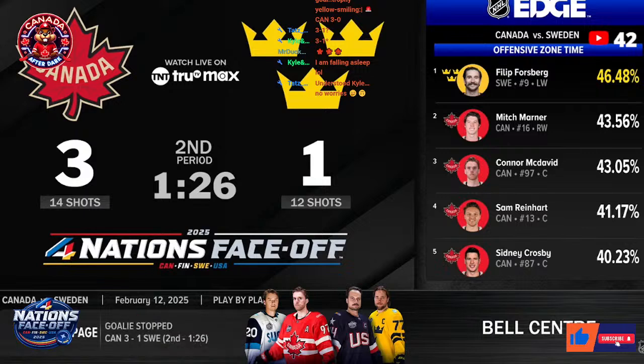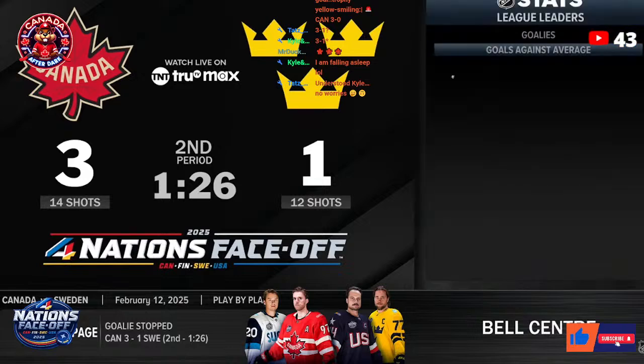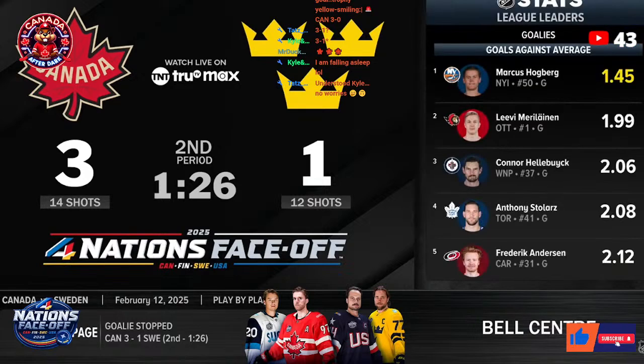Elias Lindholm has it. Back to Ekholm at his point. Leaves it for Carlson with a shot. Binnington doesn't know where it is. He does the Hasek, and it stays out as the Swedes poured it on and almost scored with 90 seconds to go. And Coles, I hope that did not go into the net, because we'd be sitting here having a goaltender interference debate. And great job by Carlson really getting that puck through.